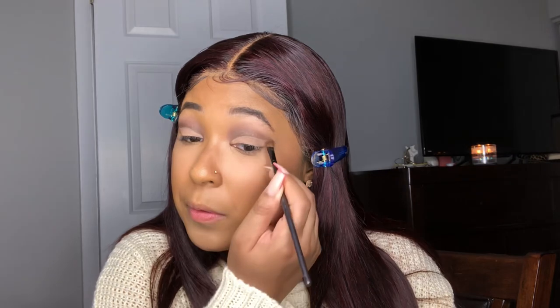All right. That's the hardest part. Got it down. Now, going to go in with the chocolate bar palette. We're going to use this salted caramel color right here. We're just going to pat that in the middle of our eyelids. Just the middle. Okay. Like so.